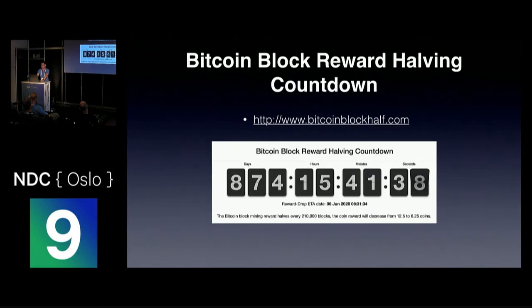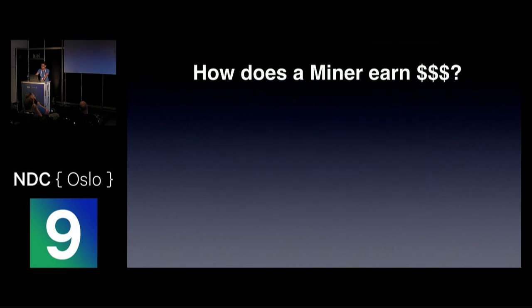If you're interested, you can always take a look at the Bitcoin block reward halving countdown. This timer will count down to the next halving event, where the block reward will be reduced to 6.25 Bitcoins. Yes.